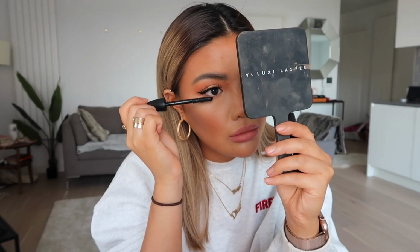Okay, so when the lashes are on, you can go over with an eyeliner, over any glue that's a bit grey, or you want it a bit more black. So this next step, I don't always do, it's just mascara, and I put it on my lower lashes. Okay guys, so I think that's my makeup look done.